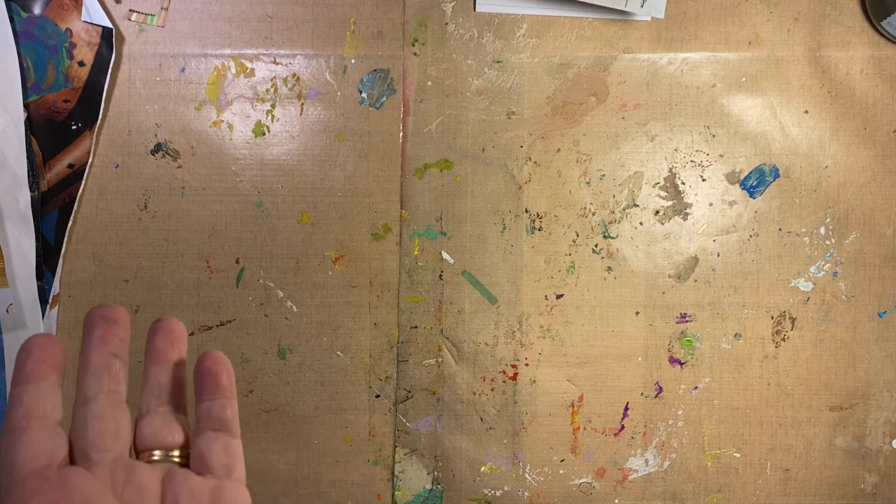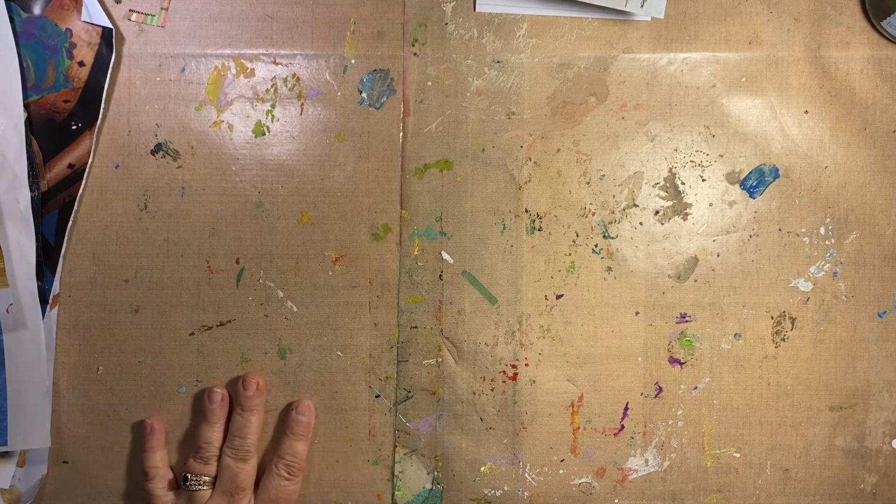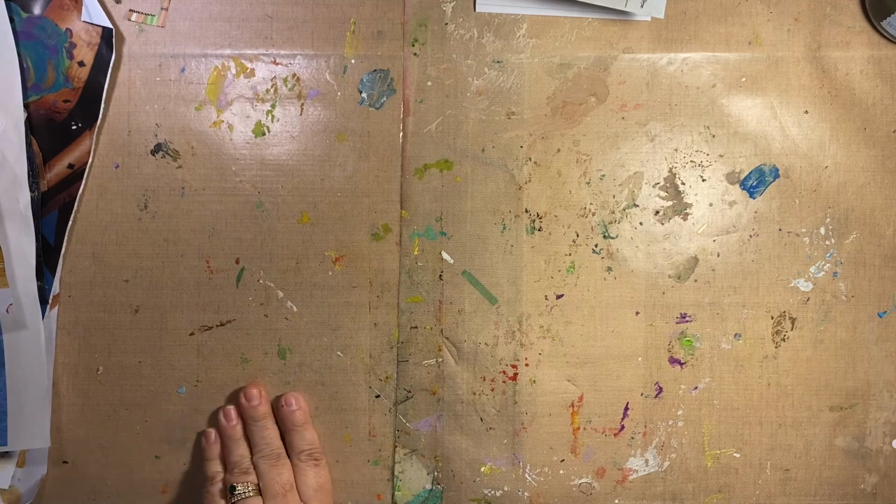Look how clean this desk is. I know. Who am I, right? Okay. Well, I cleaned my room actually too. Mainly because I had... What was I doing? Oh, I had to get some quilt supplies.